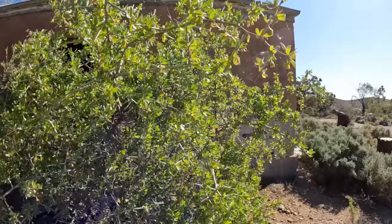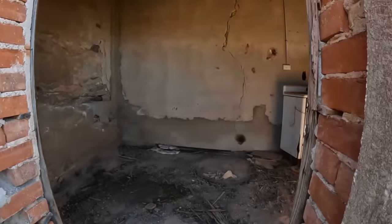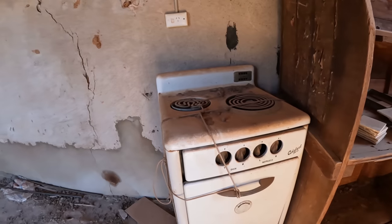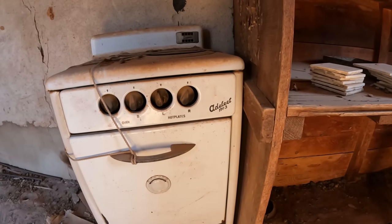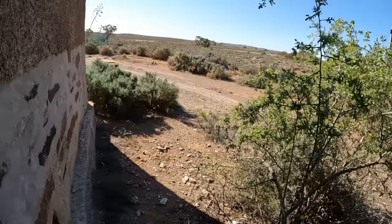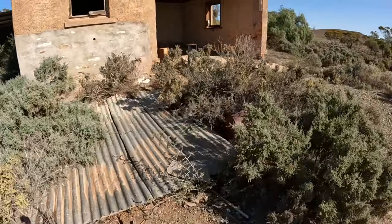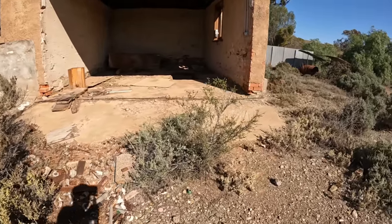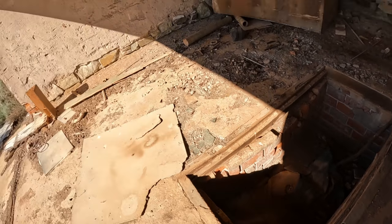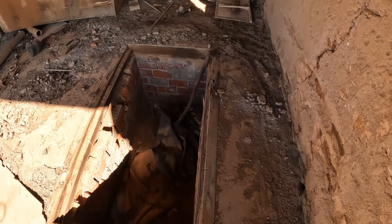Oh, what's in here? How do I get in there? All right. That's not a cooker. Shed. Oh look, they had a little pit. It's obviously their garage, and then they had a little pit where they could work on their cars. It's been very handy back in those days.